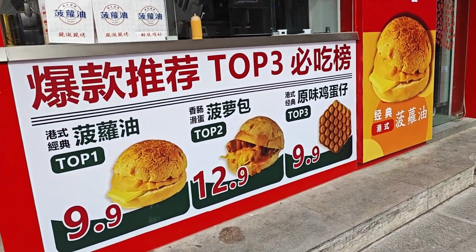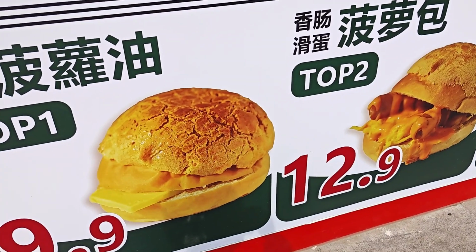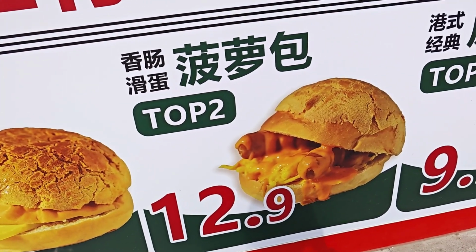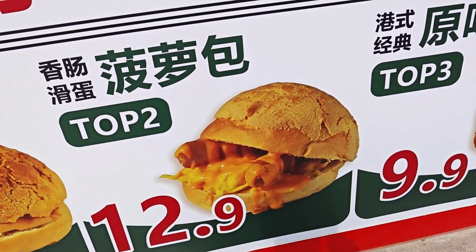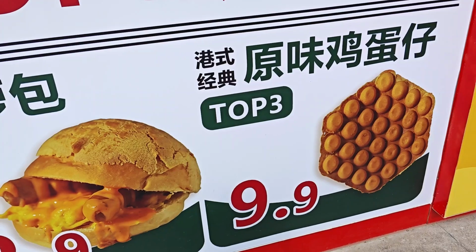So here, top three. The first one is called 菠萝油. As you can see, inside the 菠萝包, there's a piece of butter, and that's called 菠萝油. The second type, 菠萝包, with sausages and scrambled eggs inside. And this is 鸡蛋饺. Actually, I have a video about that. I'll show you the link. So these are the top three choices of this bakery of 菠萝包.